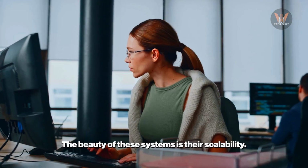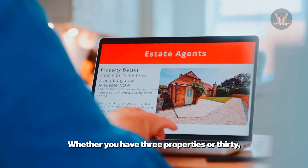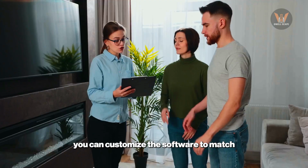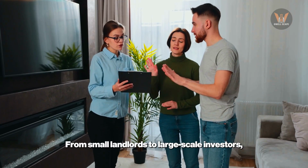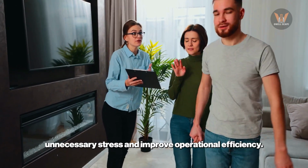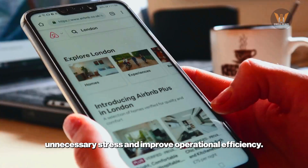The beauty of these systems is their scalability. Whether you have 3 properties or 30, you can customize the software to match your needs. From small landlords to large-scale investors, the right digital tools eliminate unnecessary stress and improve operational efficiency.